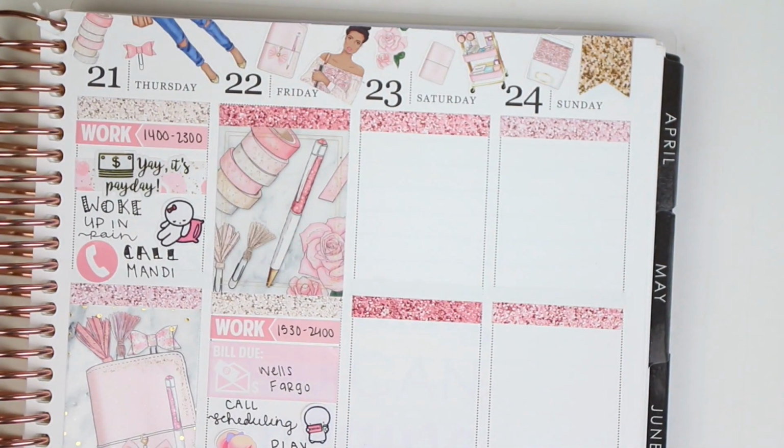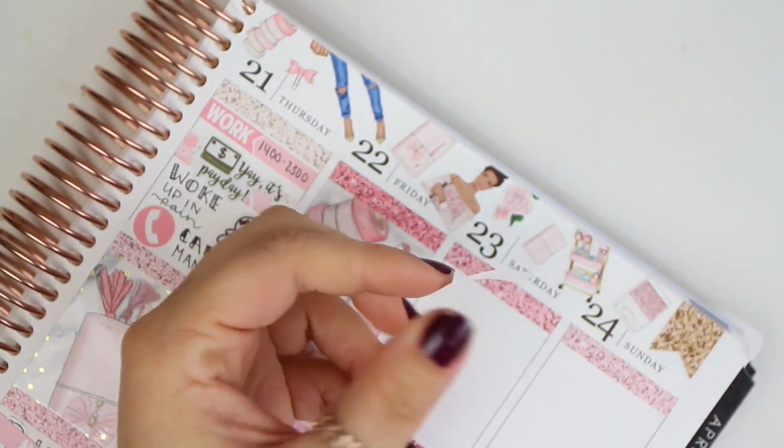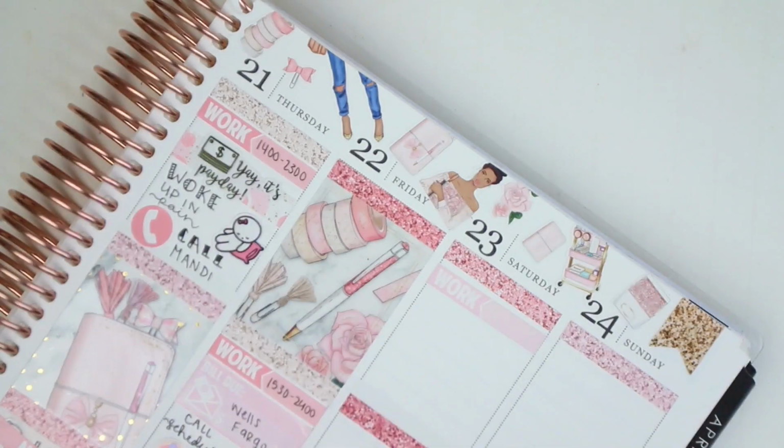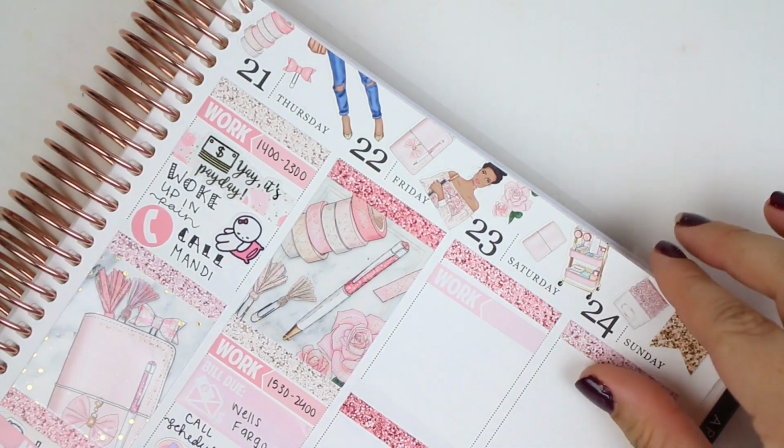Okay, Saturday and Sunday, first thing I did was I put down the work labels. Okay, camera, you are not in focus again. There we go. We in focus. But yeah, I put down my 2 work labels. At least I remembered this time.